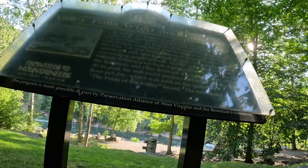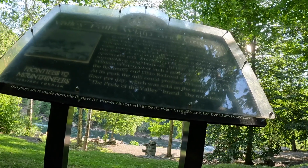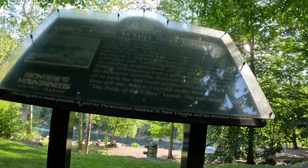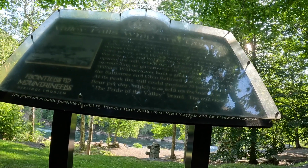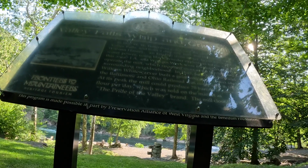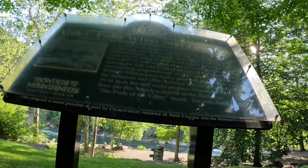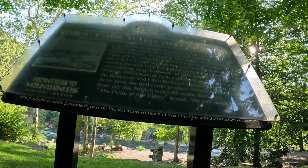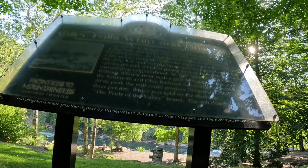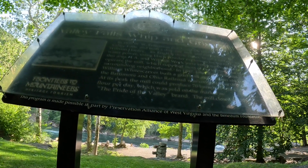But basically it says Valley Falls Whip and Grist Mill. In 1827, W.W. Fetterman purchased the land surrounding Valley Falls and built a ship sawmill and contracted with William Hanley, an English stonecutter, to cut a mill race for water power using black powder explosives for the first time in this area. J.A. and William Work were employed to build and operate the mill, which supplied most of the lumber used in the surrounding neighborhood.